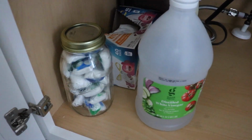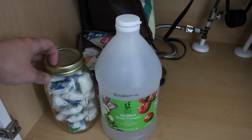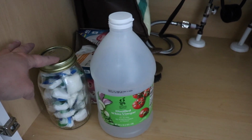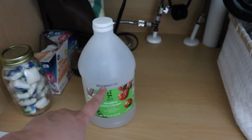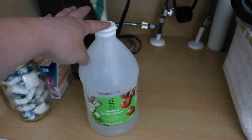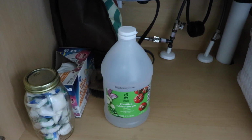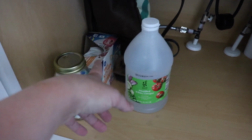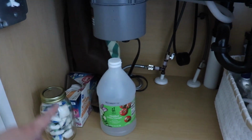So I have put all of my little dishwasher tablets into a mason jar with a lid because I have a 2-year-old, so I don't want her getting in there, but you could do it without the lid and that would be really easy. Then I use vinegar to clean out my kitchen sink, vinegar and baking soda. So since that's kind of big, I just leave it under here. It won't fit in the cabinets. Then I combined 2 trash bags into one. That holder works great. No need for anything fancy.